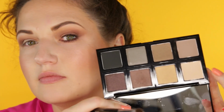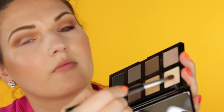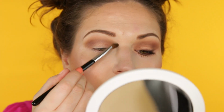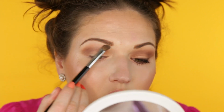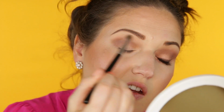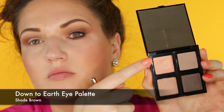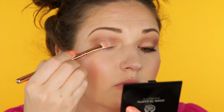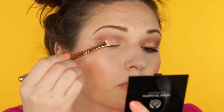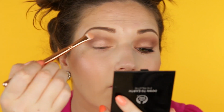And underneath the brow, I'm taking this very light cream shade. This also has a matte finish, and I'm just picking that up and I'm gonna blend those shadows out because I don't want too much shimmer on the eyes. So this is perfect for blending out but still giving a little pop of highlight. On the lids, I'm taking this color, also from the Down to Earth eye palette. Now this is a different one. It has this gorgeous peach shade in there, and I'm applying that all over the eyes.